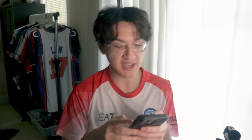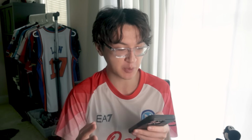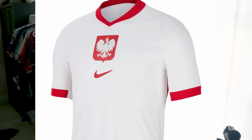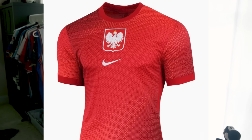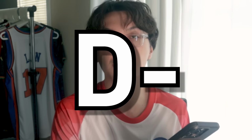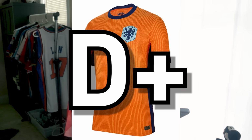We're on to Group D now, the Group of Death, and we'll start with Poland's home shirts. What did I honestly expect? Poland's away shirts. Are we sure that's not a training kit? Netherlands, what do you have for me? I actually have no idea what the Netherlands have. Actually, now I remember. And now I remember how dull it is.